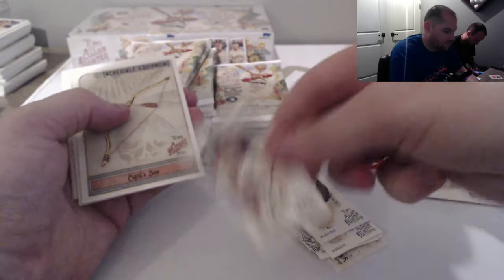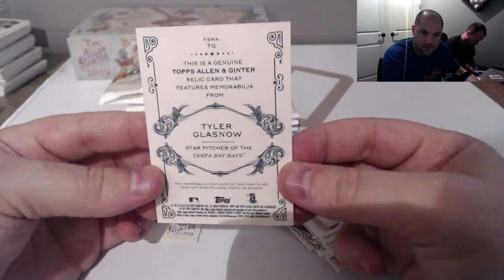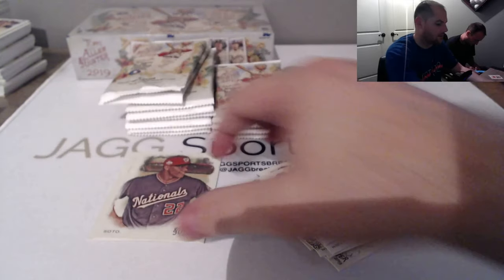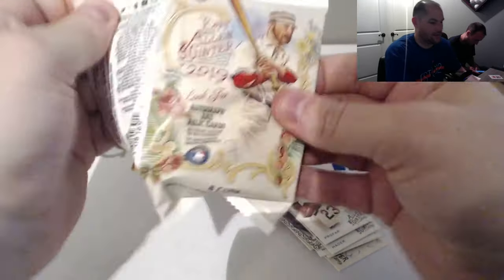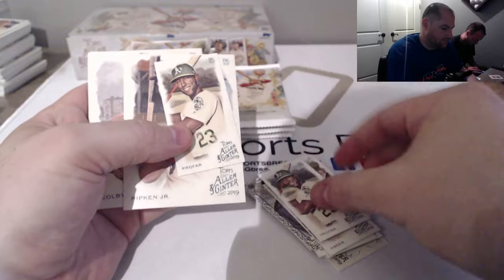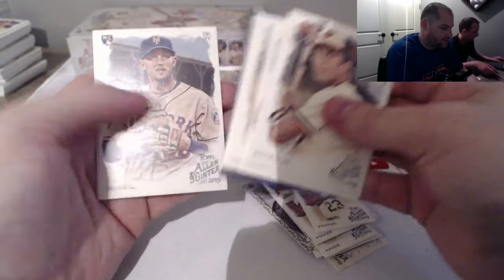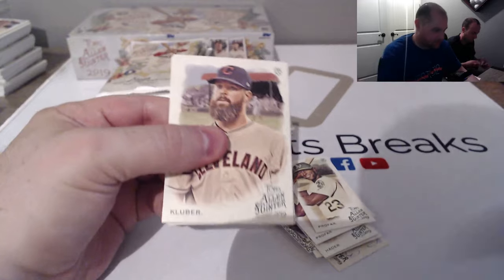this guy fell out. Jerickson Profar for the Rays. Tyler Glasnow, single color relic. Rays, good break. Adamas auto, stained glass Adamas, and now a Glasnow relic. Pretty cool. Nice variety. Auto, stained glass, and a relic. Look at that, back-to-back Profar. That one's base, that one's ANG. That one I had to check, because they were back-to-back packs. I had to make sure we weren't about to make a Jerks and Profar run here in the packs.